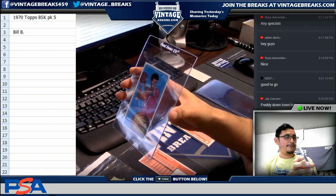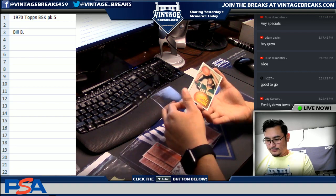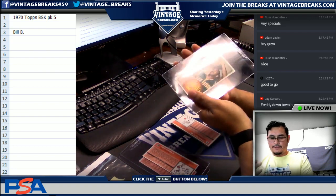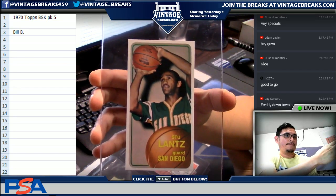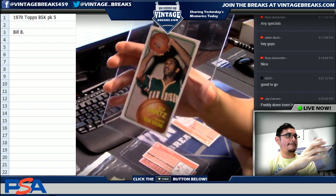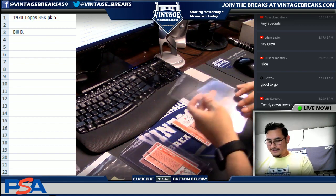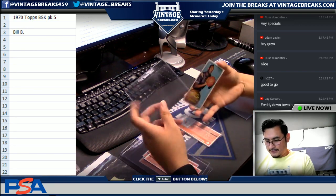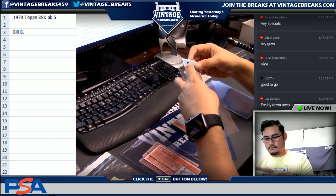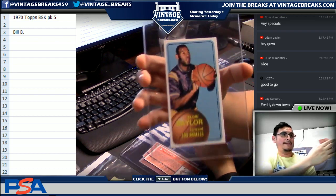Okay. For our Facebook watchers. Next up, Stu Lance. For the Rockets, I believe. San Diego Rockets. The centering on this one looks pretty good too, Bill. Next up, ooh, nice. Elgin Baylor. Oh my gosh, it's a nice card.